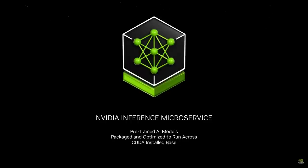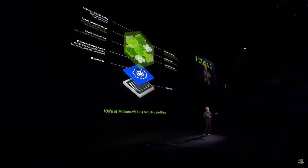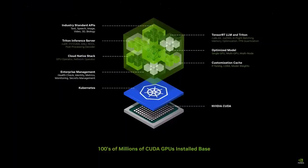A NIM is a pre-trained model, so it's pretty clever. It is packaged and optimized to run across NVIDIA's installed base, which is very, very large. What's inside it is incredible. You have all these pre-trained, state-of-the-art open source models. They could be open source, they could be from one of our partners, they could be created by us, like NVIDIA Moment. It is packaged up with all of its dependencies. So CUDA, the right version, cuDNN, the right version, TensorRT-LLM distributing across the multiple GPUs, Triton Inference Server, all completely packaged together. It's optimized depending on whether you have a single GPU, multi-GPU, or multi-node of GPUs. And it's connected up with APIs that are simple to use.